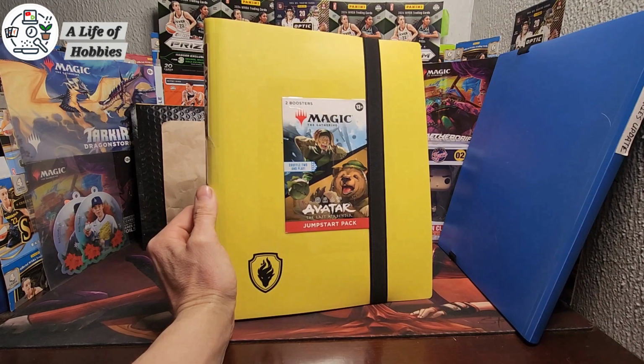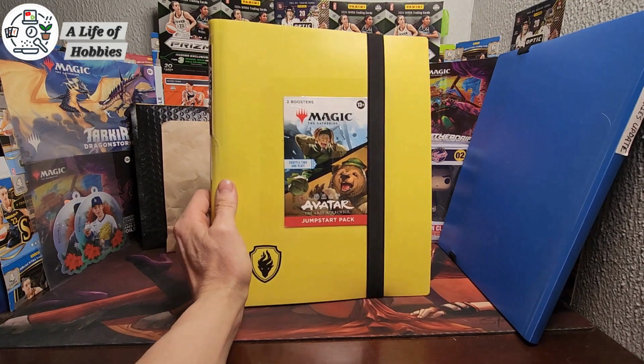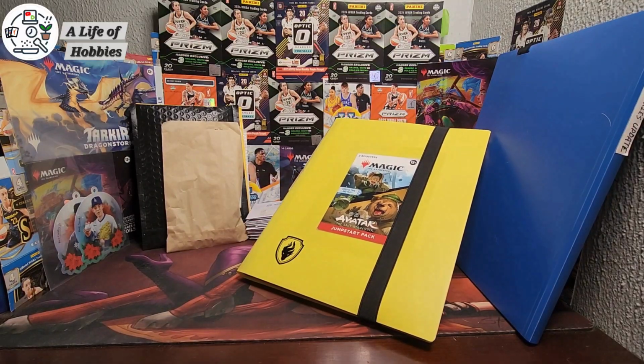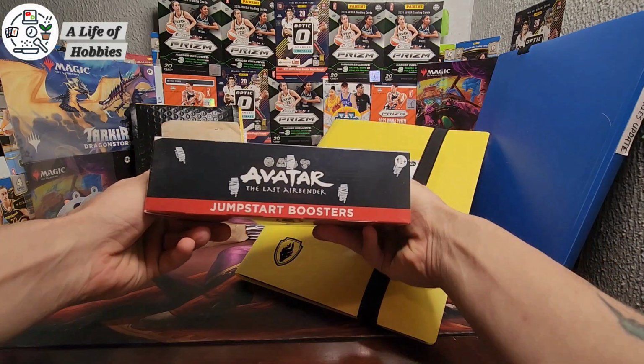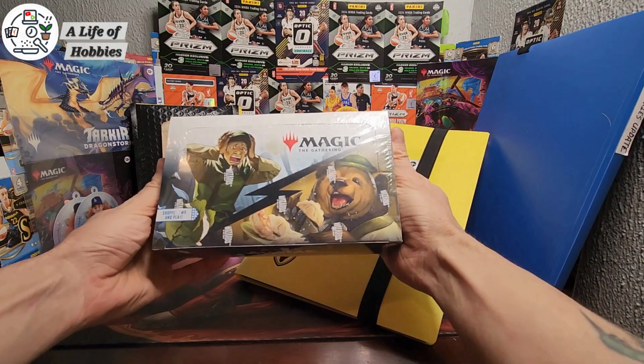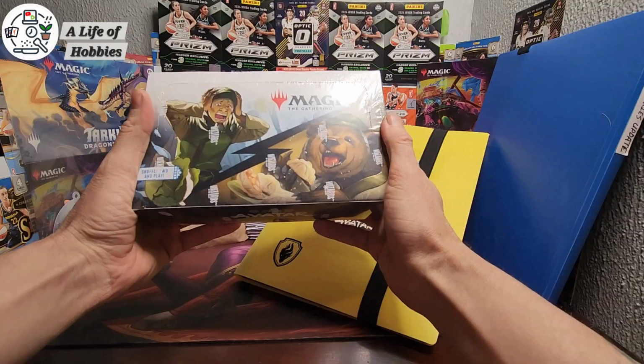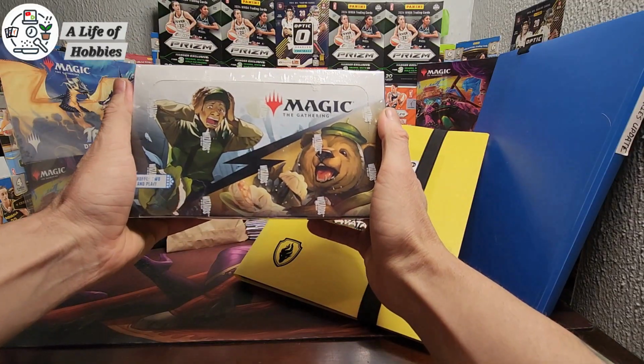So, we're going through, and we've got actually coming up here very soon, we are going to be doing, let's see if I can grab it real quick. Bow! We have a full Jumpstart Booster box, sealed, ready to go. We're going to be chasing down this set here in the new year. Shouldn't take us too long to get it together, hopefully.